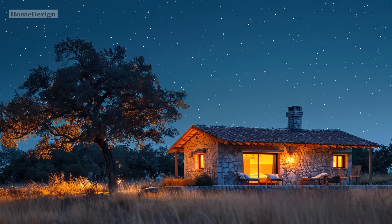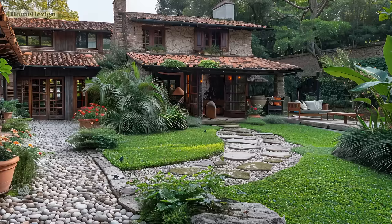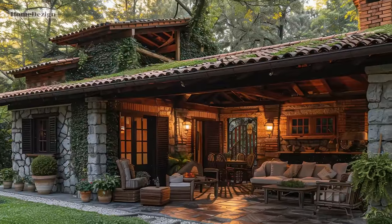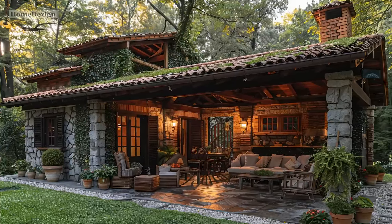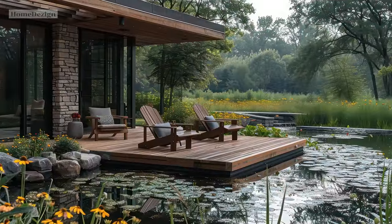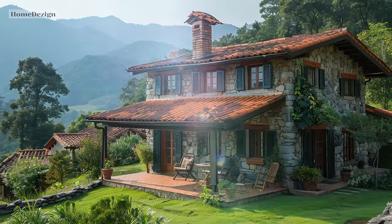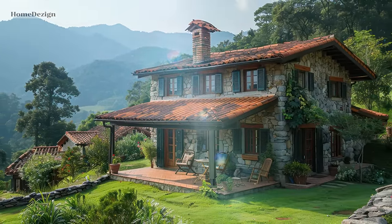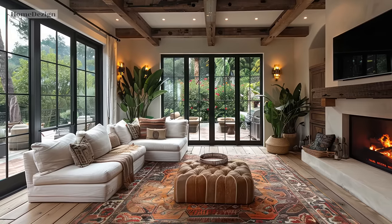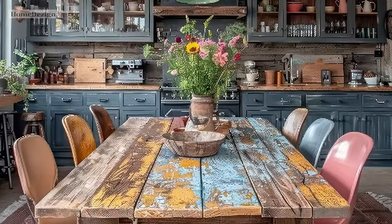Whether nestled in the heart of the countryside or in a suburban neighborhood, a country-style home is more than just a place to live. It's a sanctuary that celebrates the beauty of nature and the joy of simple living. With its timeless charm and inviting allure, it captures the essence of a simpler, more authentic way of life, where every moment is cherished and every corner tells a story of love, warmth, and belonging.